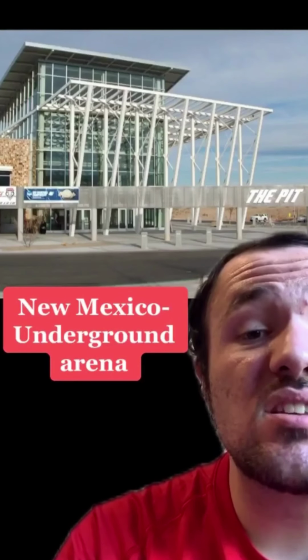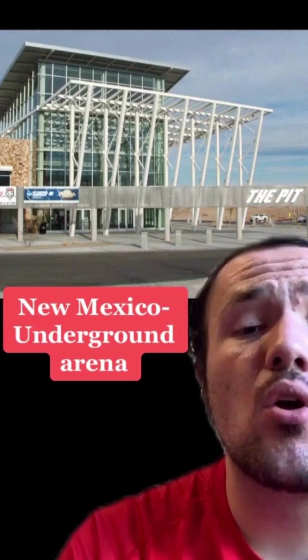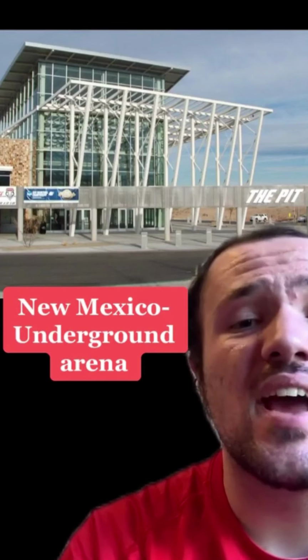New Mexico plays in the Pit, which as the name implies is underground. So unlike most arenas where you're going up, once you get in this one you have to go down, so definitely a different design. This is Yale's basketball arena. Does not look like a basketball arena. You'd expect it to be something like a cathedral or something like that, but you wouldn't expect this to be a basketball arena, so it's a neat look.